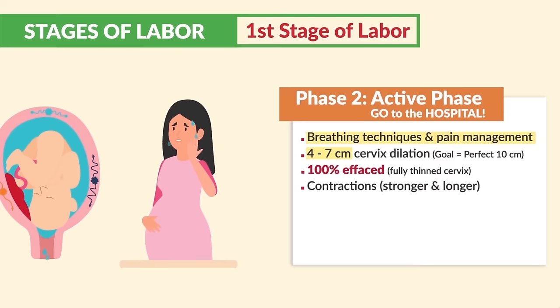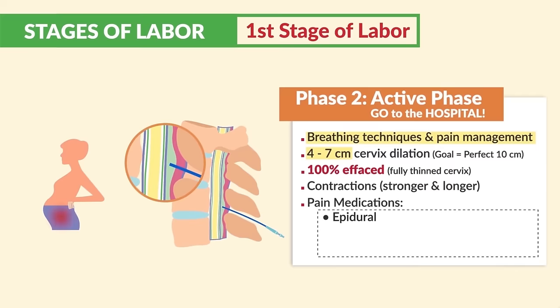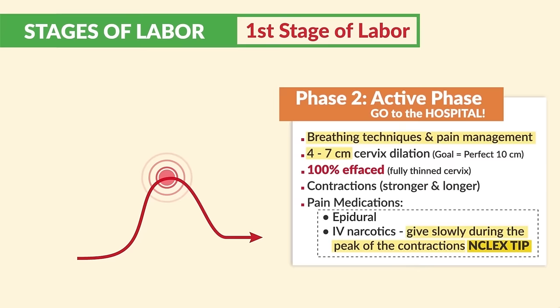The options include epidural, which is a procedure that injects a local anesthetic into the space around the spinal nerves in the lower back. And this is in order to block the pain from labor contractions. IV narcotics are also given, but remember that they are given slowly during the peak of contractions. This is a huge NCLEX tip. Remember, slowly during the peak of contractions.